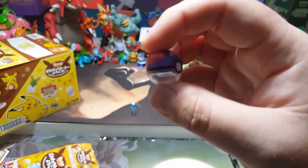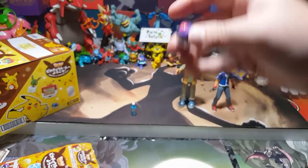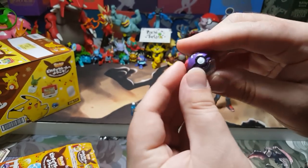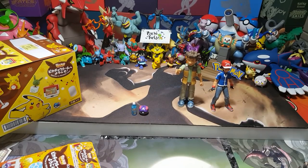I don't know, like a decorative piece. It just looks like water, like a little vase with water in it. I don't know. What do you think it is? It doesn't stay on too well. But it still looks cool. It doesn't stay on too well, but it's a little Master Ball. I don't know what it is.